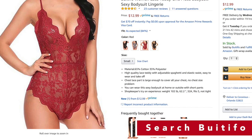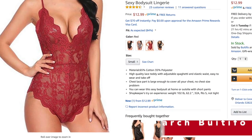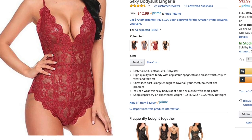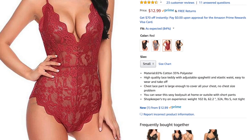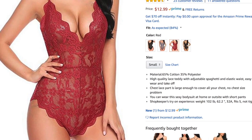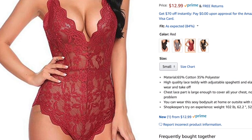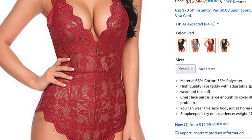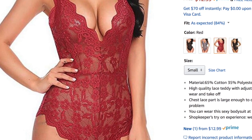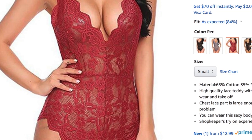So the first item that I bought is a teddy one-piece baby doll. It is a bodysuit and I am so in love with it. It was $12.99. It comes in multiple colors. It is a high quality lace. You can tell when the quality of a material is good, but the threading of it, just the fact that I'm able to kind of stretch it and it doesn't rip or tear, like I am all for this. It comes in multiple sizes. You can check out your sizes. Mine was a small, but you can get it in medium, extra large, and large.